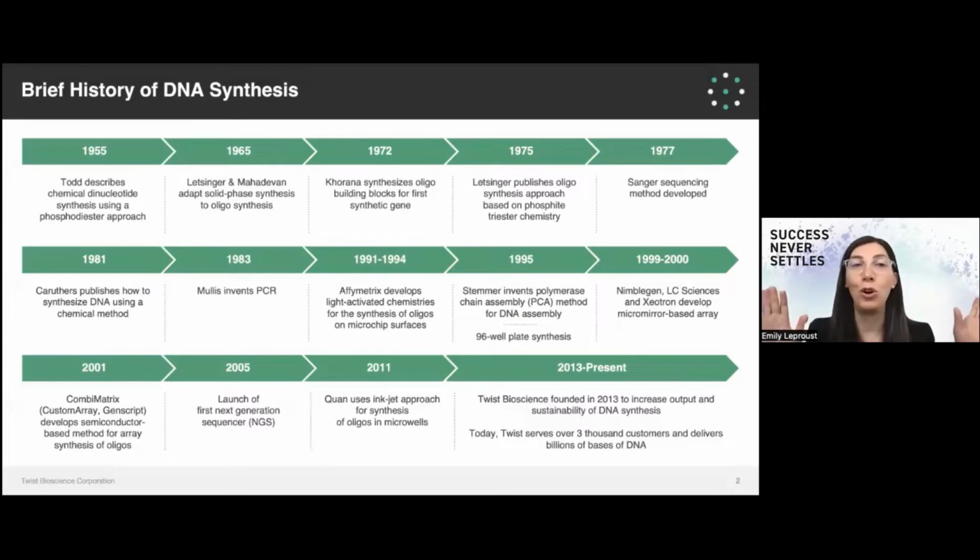I won't go through all of it, but in 1955 was the first time that we were able to add two T's together. So just two base pair synthesis. In 1981, there was a very foundational paper from Marv Carruthers on how to use phosphoramidite and beads to do DNA synthesis, and that's the same technology that we still use today.